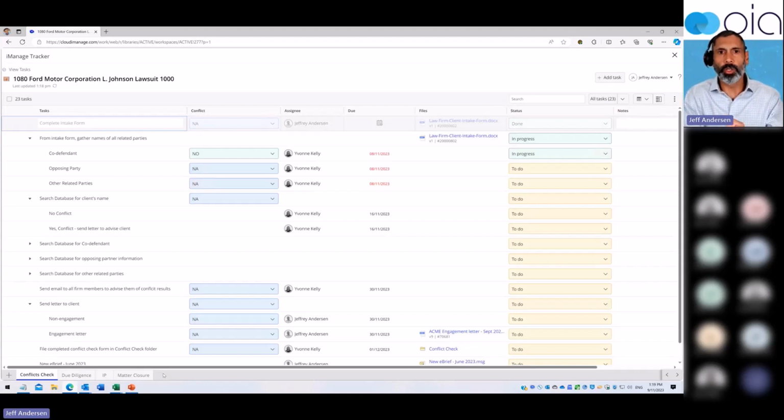The other thing we can do is create a new tracker based on a template that's been set up in the system by one of our administrators or by a business champion within your organization. So I'm going to start with transitioning legacy checklists into a new tracker. The first thing I do is I create a new tracker.